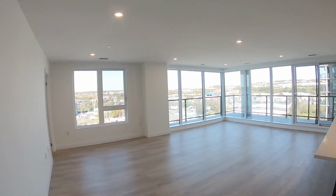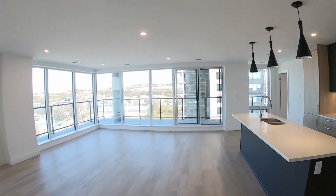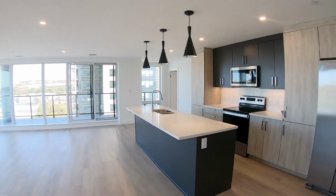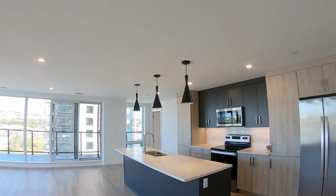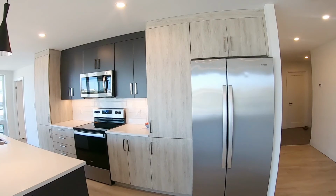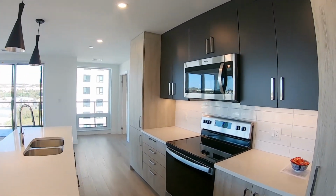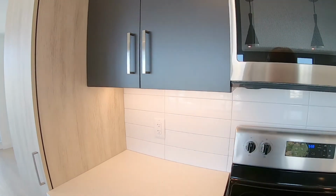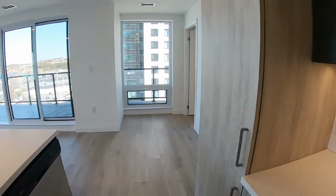Floor to ceiling windows all around, and a wraparound balcony there. Beautiful kitchen. It has a large island. Pot lights. Appliances are here, stainless steel, all included. Lots of space in the kitchen to cook. Built-in microwave, under cabinet lighting, dishwasher, pantry.